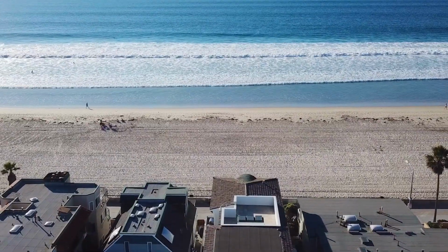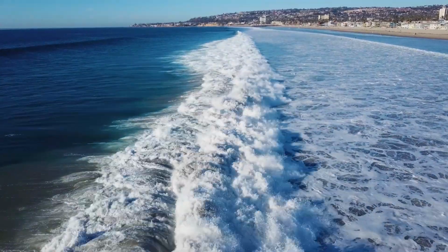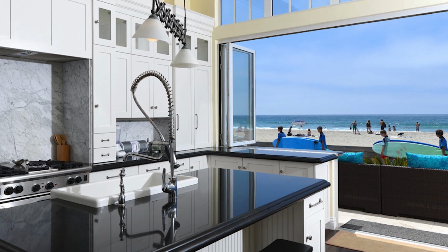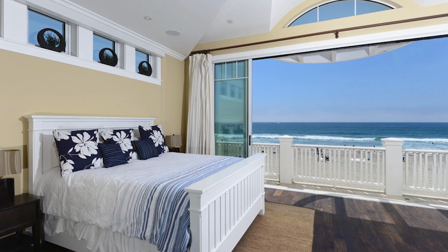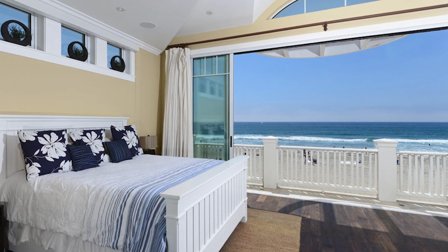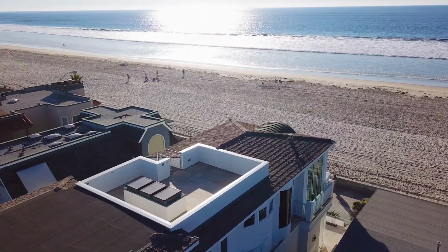Imagine waking up to this every morning. The waves crashing, sound of seagulls coming by, people out being active and having some fun. Well, at 3637 Oceanfront Walk, you can do this every single morning. This four bedroom, three bath, just under 3,000 square foot home on the water is absolutely amazing. Two car side by side garage, fire pit, incredible ceiling height, and light and bright. Make this home yours.